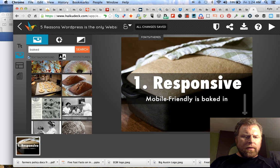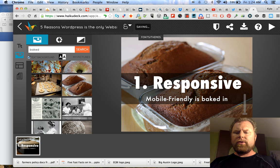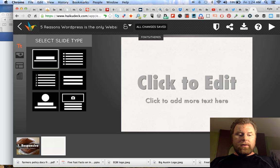Let's see what this little double loaf looks like. I think I'll like that. Yeah, we're going to go with that for now. Okay, so one, mobile friendly is baked in. We add another slide.